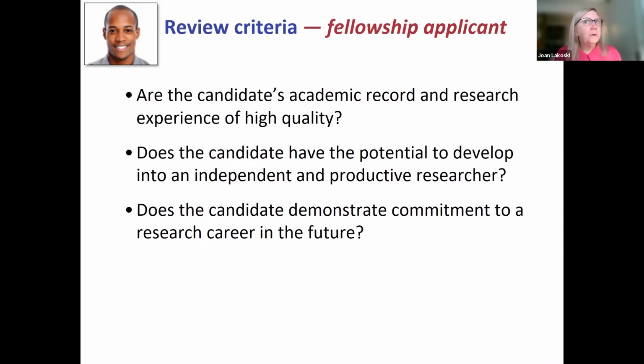Now, here are the review criteria that the reviewers have to address. They look at whether your record and your research experience are of acceptably high quality. Do you have the potential to become an independent and productive researcher? Not be, but develop. And do you demonstrate a commitment to a research career in the future?